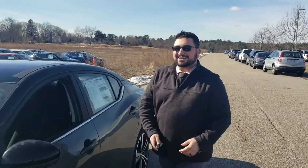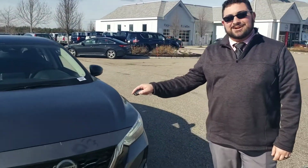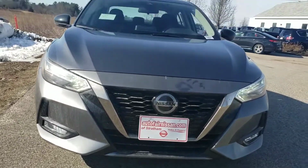I know what you're thinking. Darius, is that an Altima? No, it's not. This is the 2020 Nissan Sentra. Take a look at that front end. Tell me that that is not a beautiful redesign.